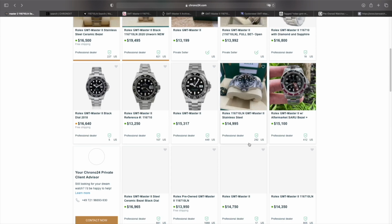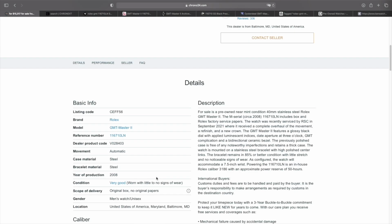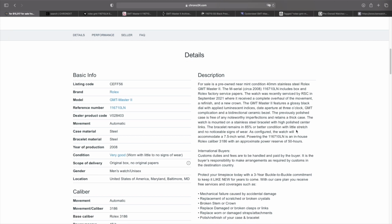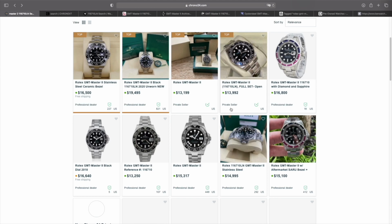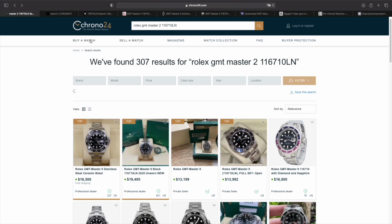Most of the prices are in between. You see 15, but is this the actual watch or stock photos? I can't tell. 2008. Yeah, no, it's near mint condition, but I don't know if that means that it's never been polished. Maybe it's written somewhere here. But yeah, I wouldn't recommend buying a 2008 piece. If you want to buy an early piece, it should be the first year of production, 2007, because that could potentially retain better value. So that's a brief overview of Chrono 24.